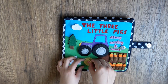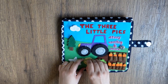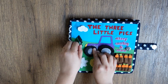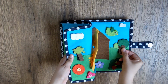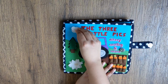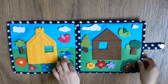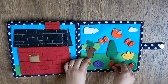I've included different types of matching activities: flower pattern and color, tree silhouettes, abstract shape matching with clouds, color matching with birds. There's also pattern matching with the butterfly wings.